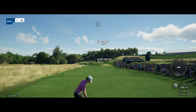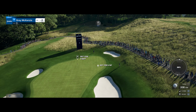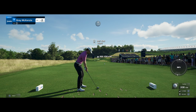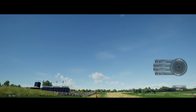The 6th here at Oakmont is a beautiful par 3, playing back up the hill. Mid to long iron required here to a green that looks so much smaller than it actually is. Not a whole lot of pin placements on this green. Find the center of the green and 2-putt and get out of there. Looks to be going with a hybrid here.